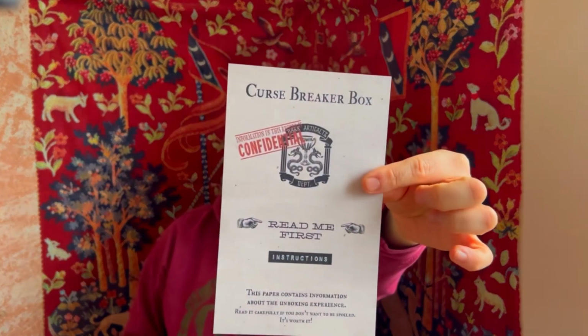But enough with that. Let's crack on with the box itself. Now, when we open the box, here we have a Curse Breaker box. Information in this record is confidential. Dark Artifacts Department. Read me first. Instructions. This paper contains information about the unboxing experience. Read it carefully if you don't want to be spoiled. It's worth it. That's how it looks like.